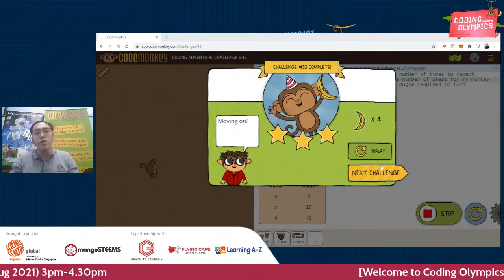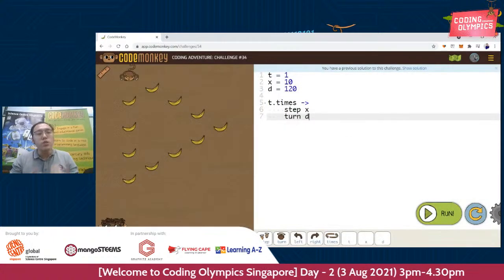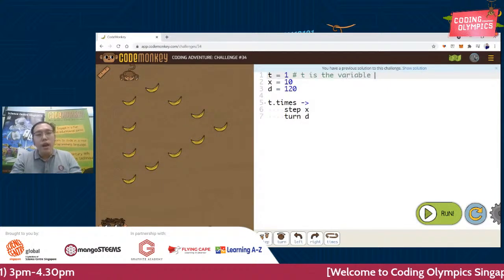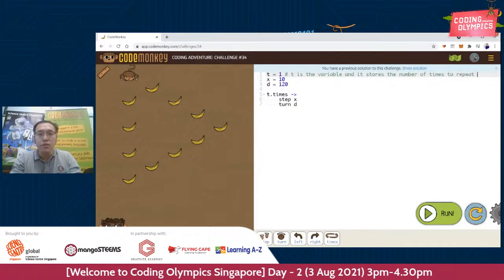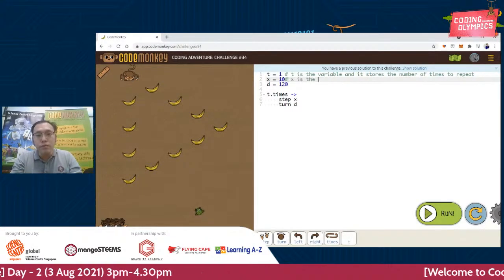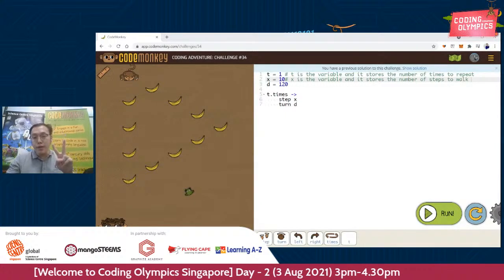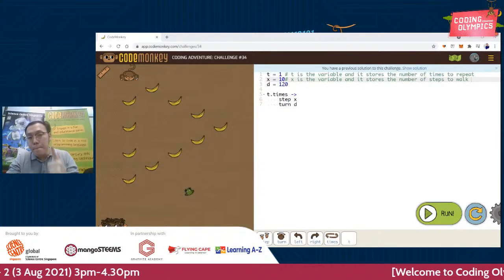Now, remember, students, when we work with variables, we must always understand what the variables represent. It's the same thing again. We look at this code and immediately the first thing we do is understand what the variables represent. T, again, is the variable and it stores the number of times to repeat. Now, X is the variable and it stores the number of steps to walk. So 2 things we covered again for challenge 34: T, number of times to repeat, and X, number of steps to walk.